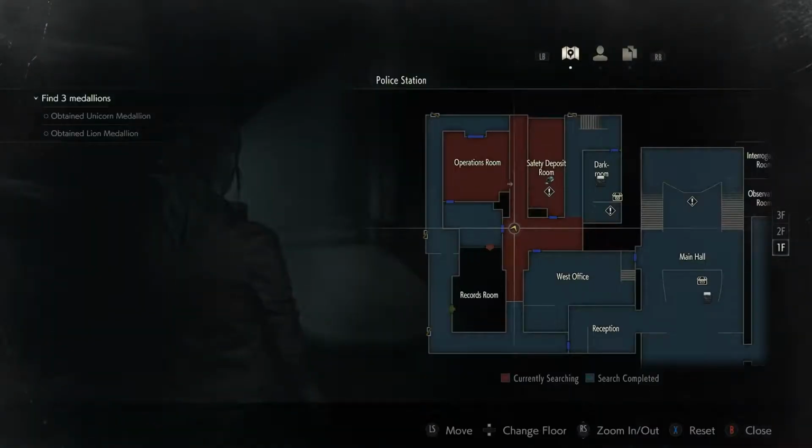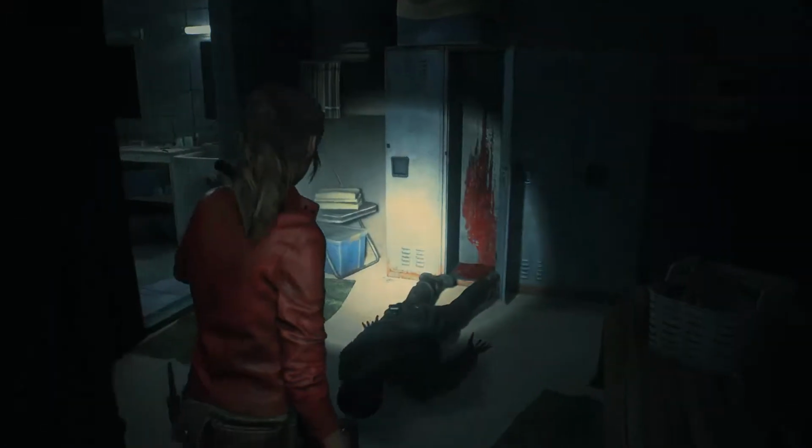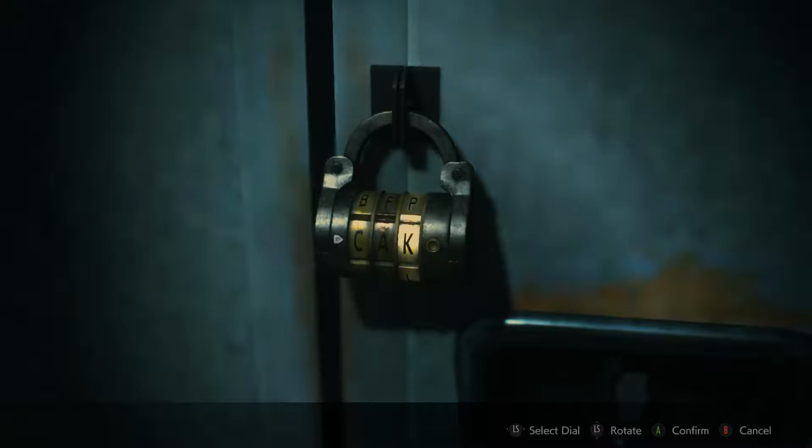So make a right and then go up the stairs. Huh? Oh, nope. Wrong way. This way. One of these days he's gonna get me. Let's see if this is the key combination to this thing. C-A-P. Ha! Cool. Okay. I was hoping for something cooler than that. But okay. Can I take this? I cannot take that back.